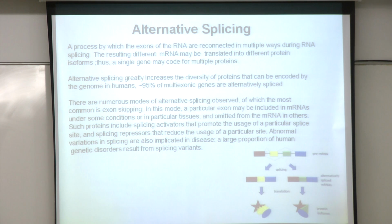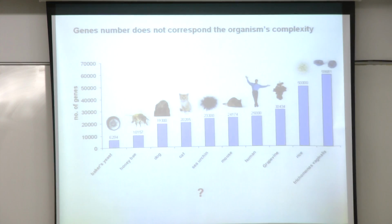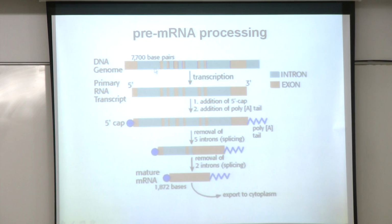There are lots of kinds and modes of alternative splicing. The most common is exon skipping. If there is an exon here, the most common is just to skip one and to take it out of the amino acid chain of the protein.